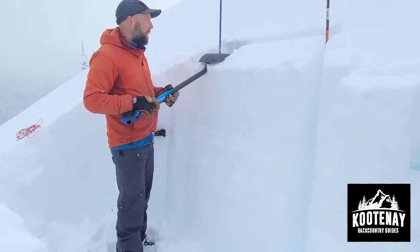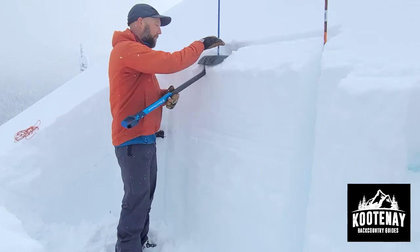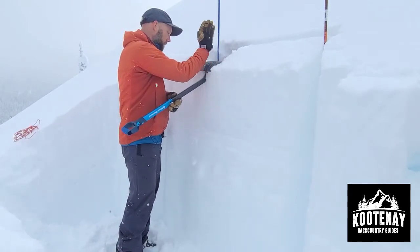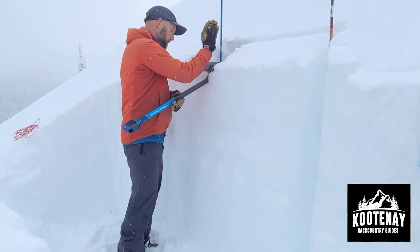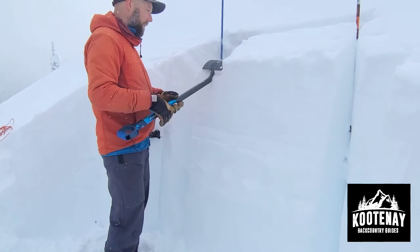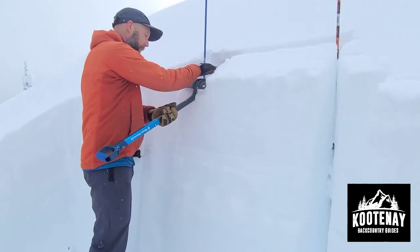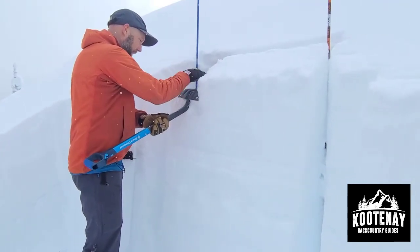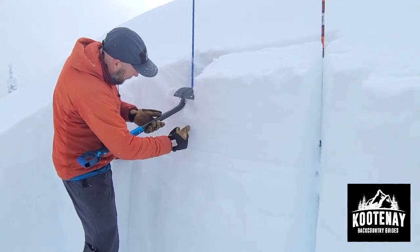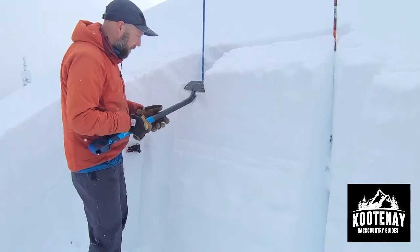So I'm going to take my shovel and start with 10 taps from my wrist on the side. So nothing on my easy taps. And now I'm going to move from my elbow. So there's our first little crack, but really nothing significant, and it's not on the surface hoar.